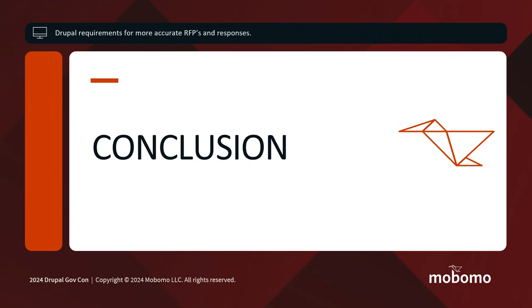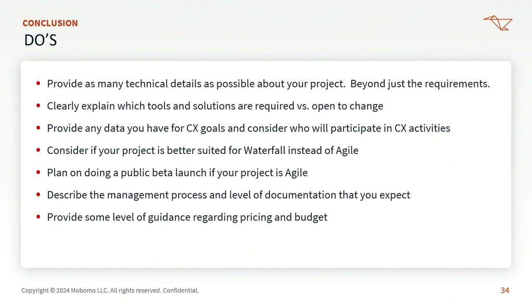In conclusion, here's some do's and don'ts. These are, again, primarily targeted at our government audience. Just a few do's.